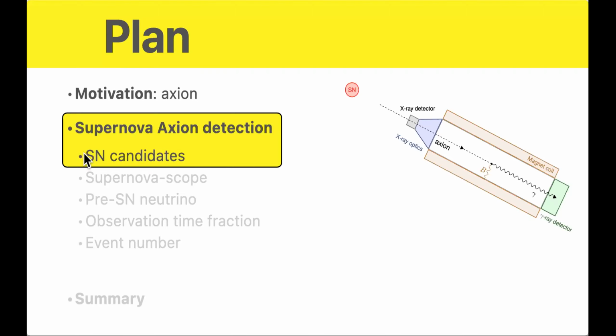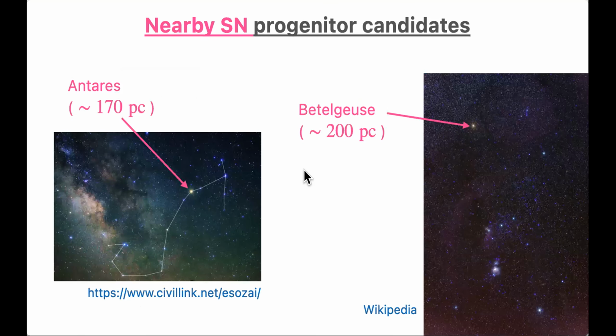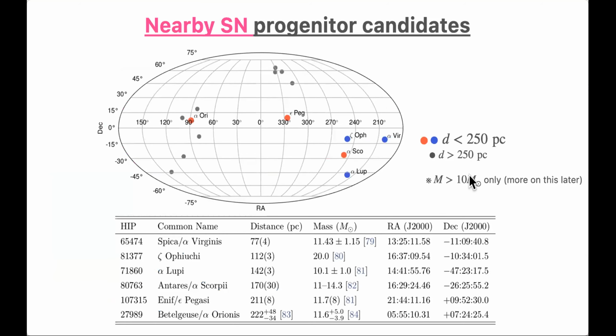First I start from supernova candidates. There are some very close supernova progenitor candidates. One is, for instance, Antares, at 170 parsec, or Betelgeuse, which is 200 parsec from the Earth. We concentrate on the red and blue giants within a distance of 250 parsec, because if it's too far, in the end the number of axions is too small. So we concentrate on really close candidates, and also on candidate stars with mass heavier than 10 solar masses. I will explain the reason later.